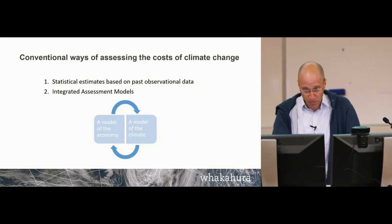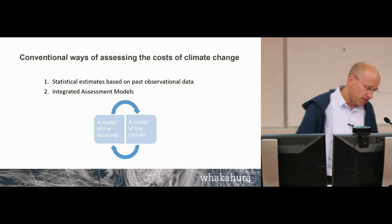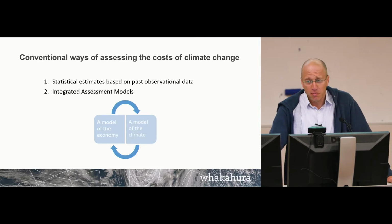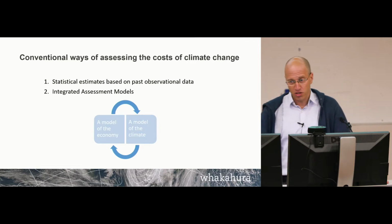will have an impact. Now, I'm an economist, and I apologize for that, but that is going to be my focus, the economic costs of climate change. So there are other costs which I'm not going to be speaking about much.